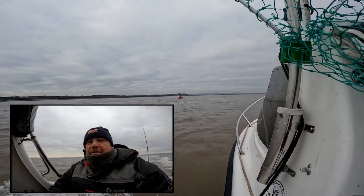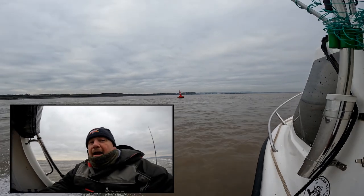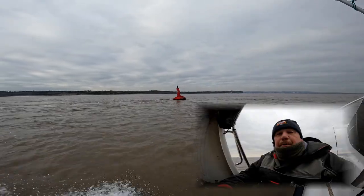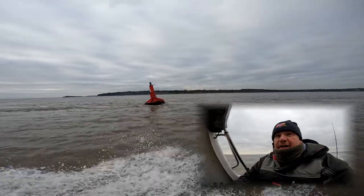Well, that's it out on the Culver for today. Weigh anchor and head back inshore. Did manage a nice couple of fish out there, mate. Some blonde rays, spotted rays, and a few nice conger eels, one of which took a live dogfish.